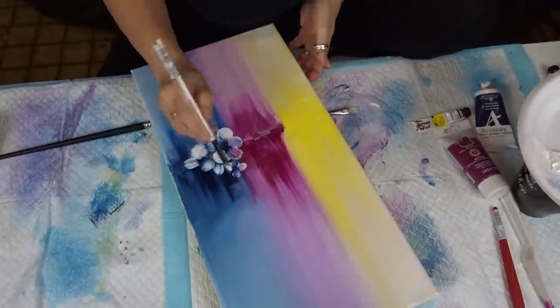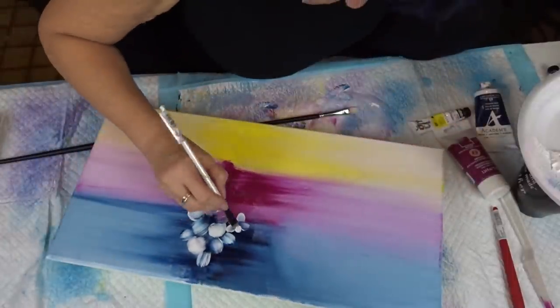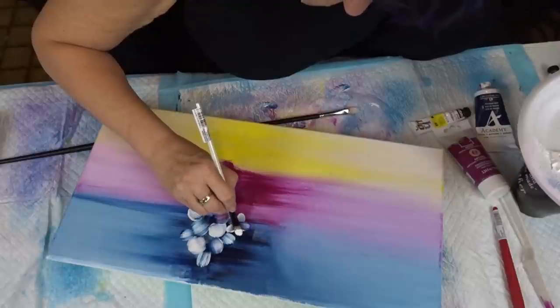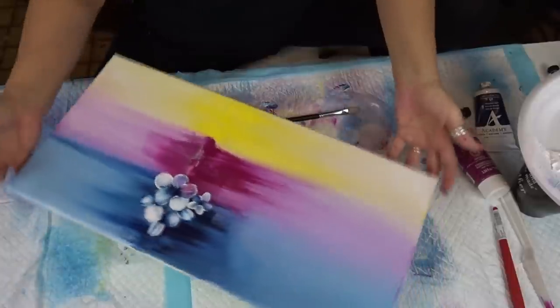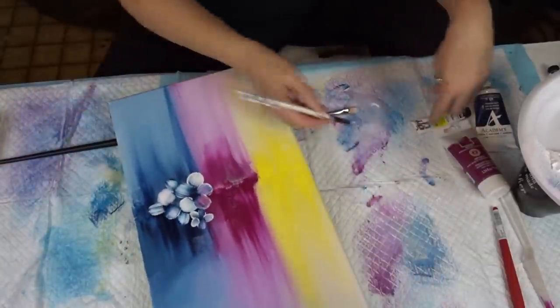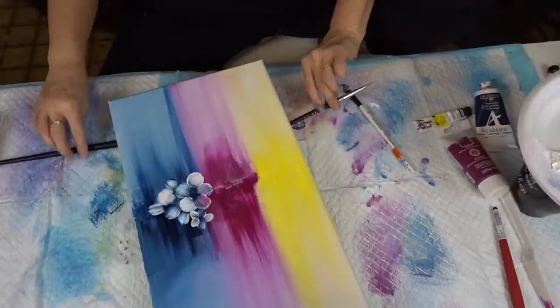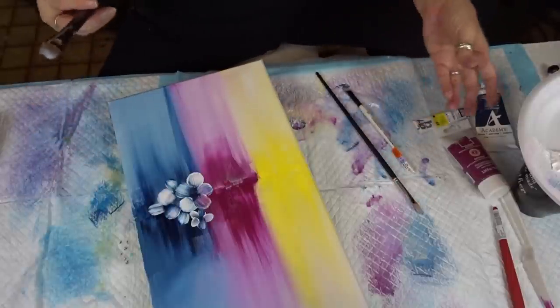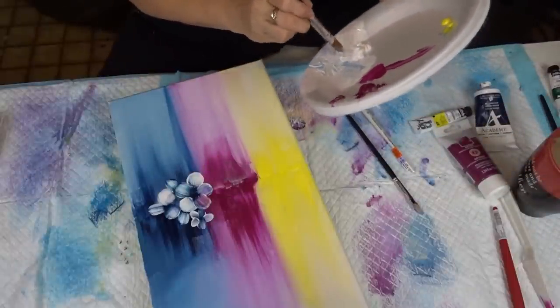And we will do one more here. Sorry, I'm gonna turn so I can. One and up. Perfecto. All right, so I'm gonna wipe this out a little bit and we're gonna proceed with the big one. And we're gonna do the flowers here on the pink side.